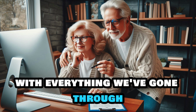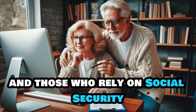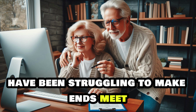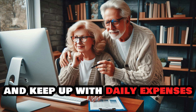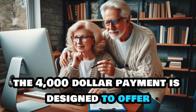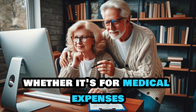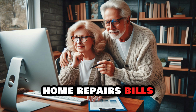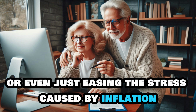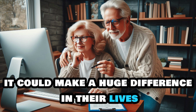With everything we've gone through in the past few years, it's clear that many, particularly seniors and those who rely on Social Security, have been struggling to make ends meet and keep up with daily expenses. So, this announcement comes at the perfect time. The $4,000 payment is designed to offer immediate relief, helping cover some of the growing costs that many face, whether it's for medical expenses, home repairs, bills, or even just easing the stress caused by inflation. This payment is a lifeline for so many, and for some, it could make a huge difference in their lives.